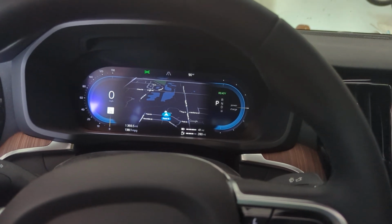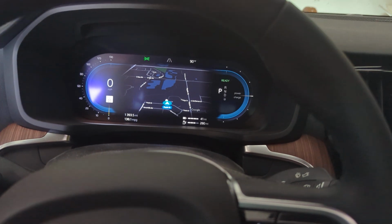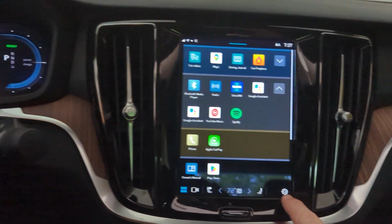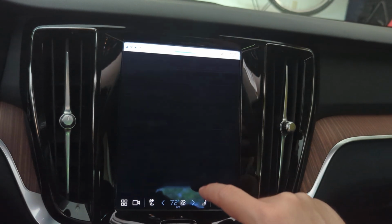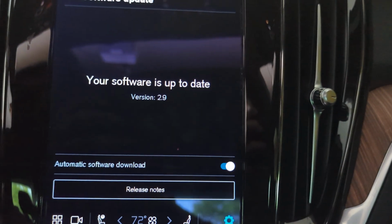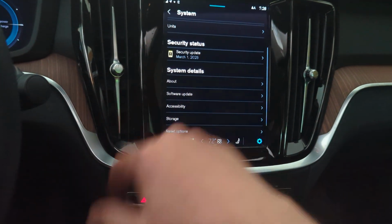Hey guys, Volvo just released a version of software that supports Apple Maps in the dash. By default, Google Maps comes up. If you make sure that you have downloaded and installed the latest version of the software, which is currently 2.9, you'll see it if you go into your software settings. If you have 2.9, you should be capable of having Apple Maps.